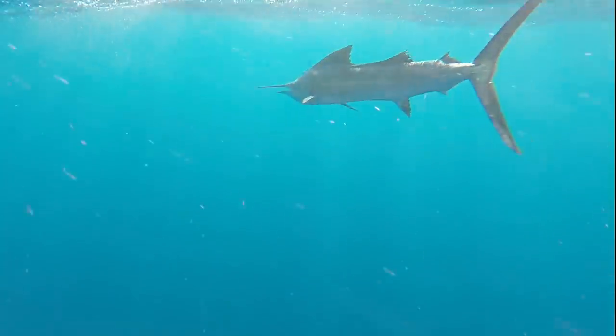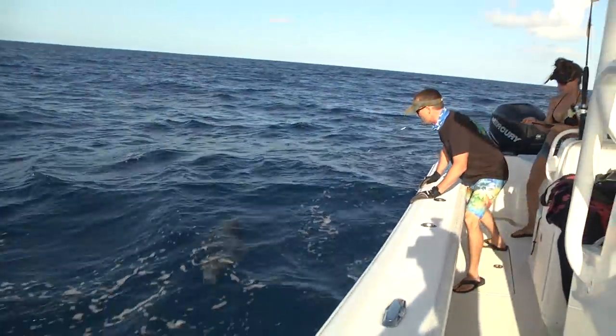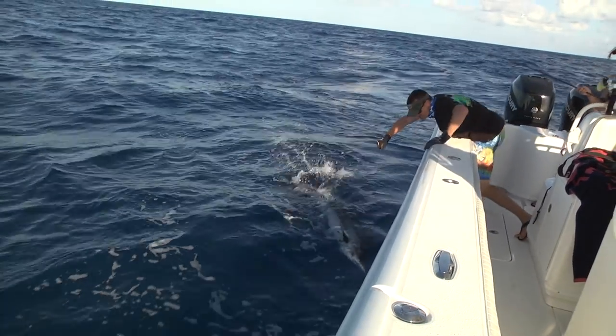Oh yeah. To me, it's just an incredible feeling to be able to hook one and actually land one. Every single sailfish that we catch is catch and release, real easy with them. Let me just ease them in here. When I got them within grabbing distance, I went ahead and got my hands on them and pulled them up in the boat to show them off.